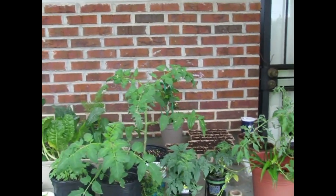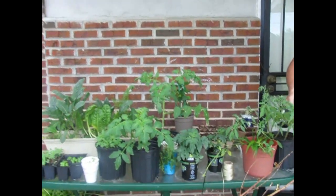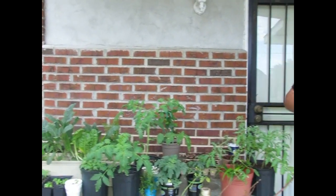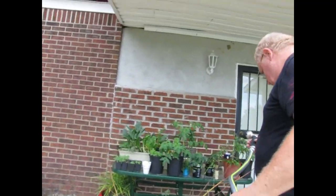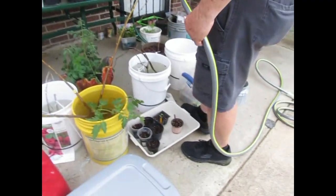That carrot back there is almost ready. I think it's going to be green. Those are rainbow carrots, and I have 2 of them back there that we brought over from Tennessee. I can't even get back there.